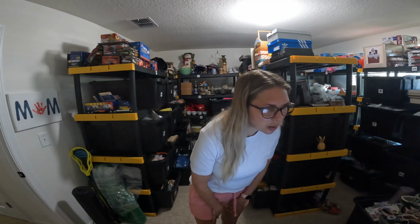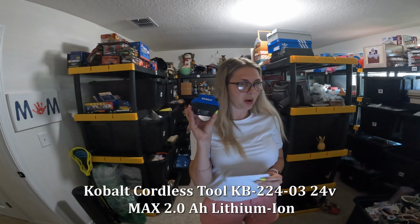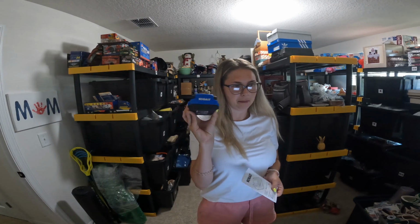The next thing that we sold is this Cobalt cordless battery for like a drill and stuff. And I do have the little manual with it. We bought this a while ago. We actually purchased 2 sprayer things and the battery for $15, I think, all 3 of them.